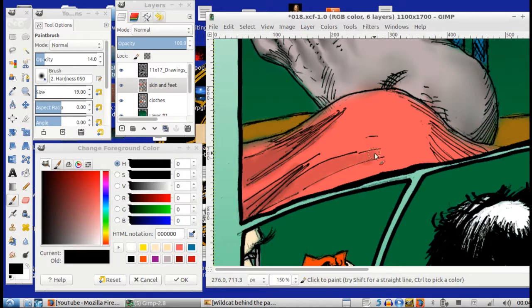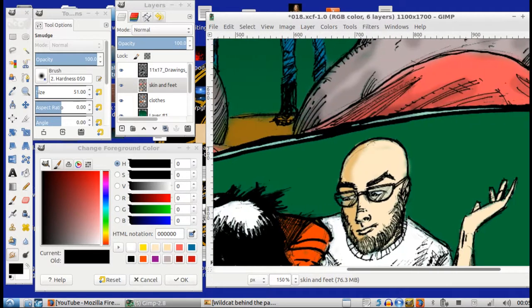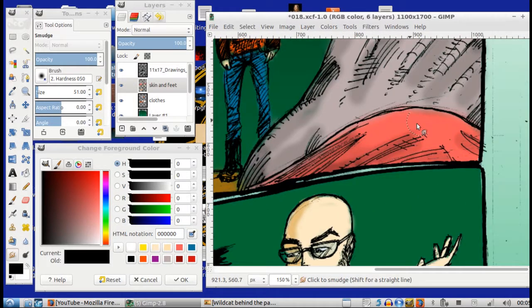Now, first of all, if you're watching me coloring this and you're a little bit dismayed at my lack of coloring ability, well, in my defense, I'm using a mouse to color this. I don't have a tablet or anything like that to do this with. So it's a little difficult to stay in the lines, I guess. It's all done by mouse.